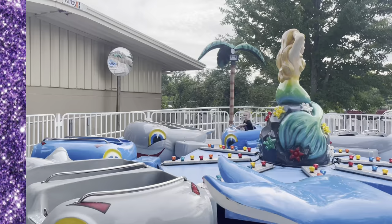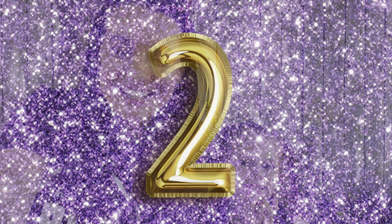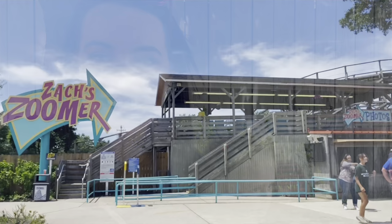In the number two spot, Anna has chosen Zachary Zoomer. That's right. This is a little roller coaster, but it's kind of an in-betweener for the littler kids, but it also is kind of a nice starter coaster, and that's located over there behind Camp Snoopy. Let's go. Okay, next up is Zachary Zoomer.